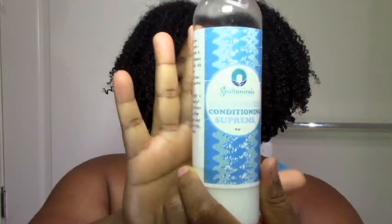Next is the Soultanicals Wintergreen Conditioning Supreme. And I use this as a leave-in. And I really enjoyed it as a leave-in. It was really softening, so my hair was super soft and moisturized. It wasn't the most defining ever, but my hair had bounce somehow. It was giving my hair bounce, like I'd rake and it was like boom, ooh, okay.